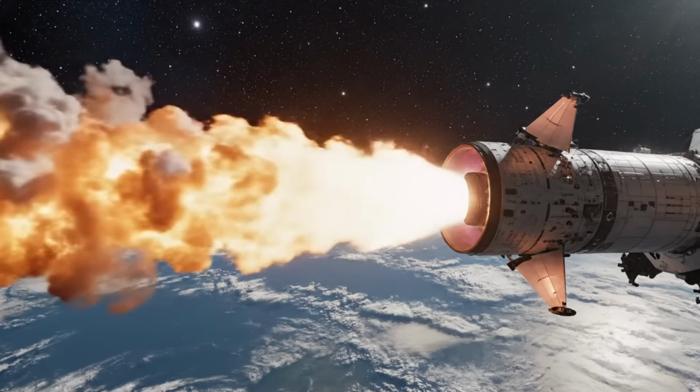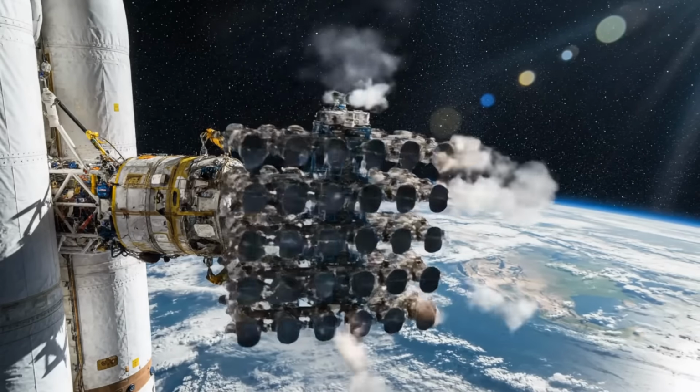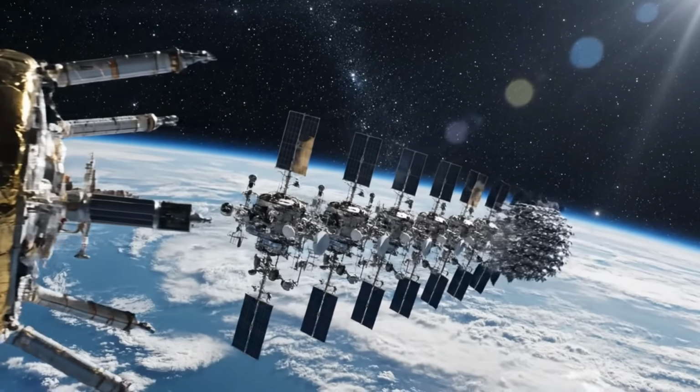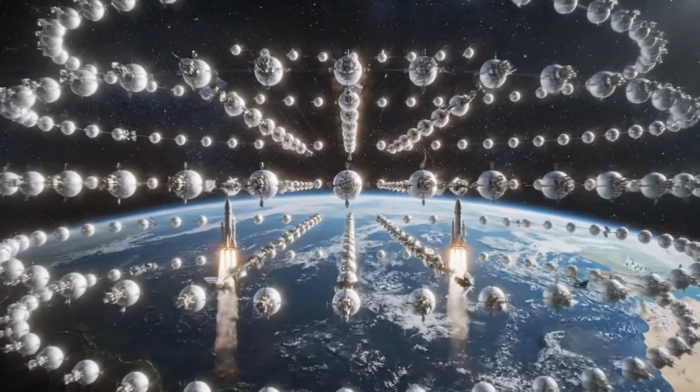Second engine cutoff. The payload has reached its initial parking orbit. The dispenser comes to life, preparing to release the satellites. And deployment begins, a string of pearls cast across the heavens. Launch after launch, the shield is woven, a net of satellites slowly encircling the globe.